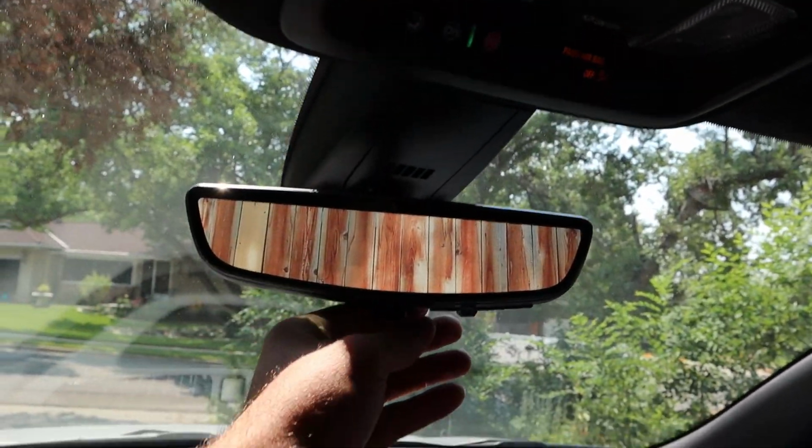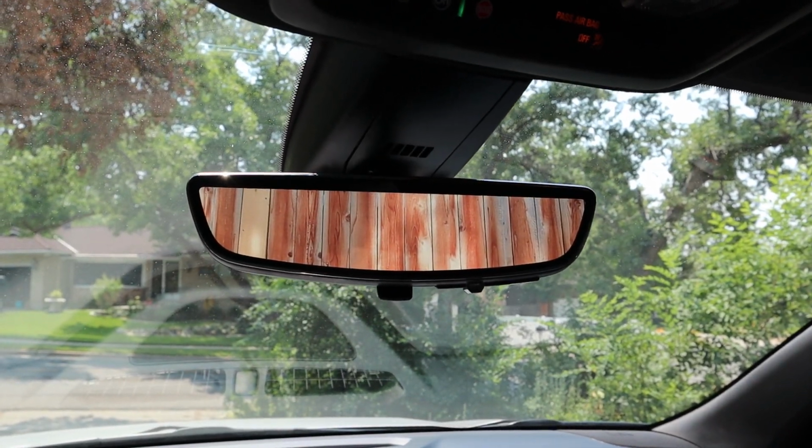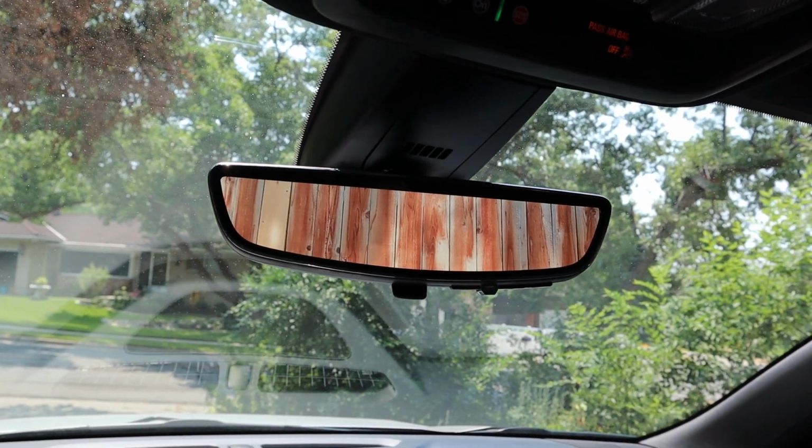And then this has the camera mirror system, which is absolutely fantastic. I'm a huge fan of that. You guys know, just an awesome piece of safety tech.